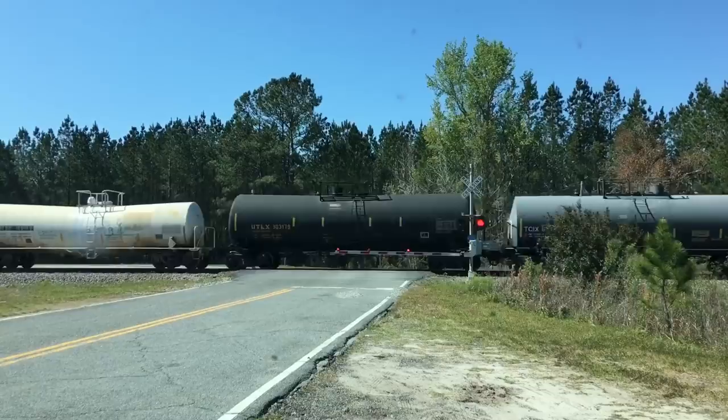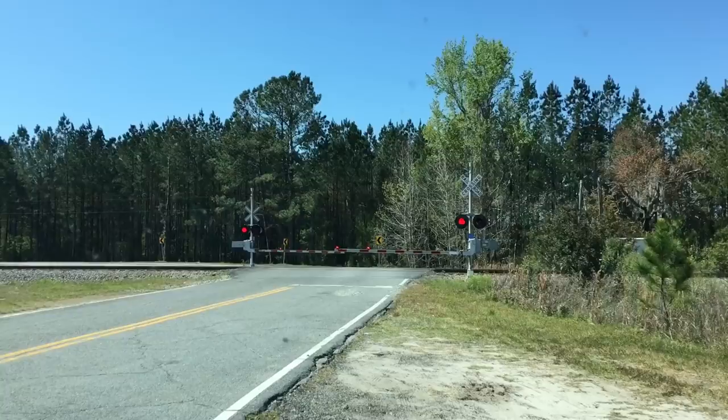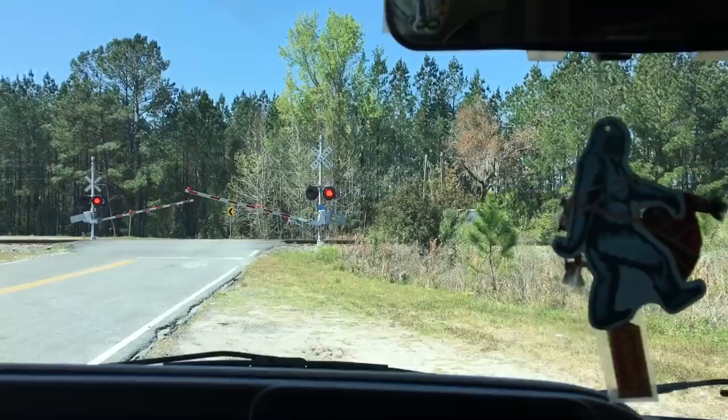I hear the train a-coming. It's rolling round the bend, there it goes. Dang, I just started singing, Big the Foot. I just started singing.